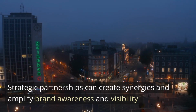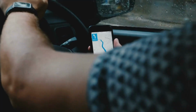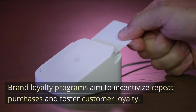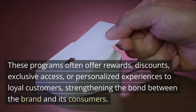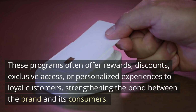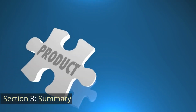Strategic partnerships can create synergies and amplify brand awareness and visibility. Brand loyalty programs. Brand loyalty programs aim to incentivize repeat purchases and foster customer loyalty. These programs often offer rewards, discounts, exclusive access, or personalized experiences to loyal customers, strengthening the bond between the brand and its consumers.